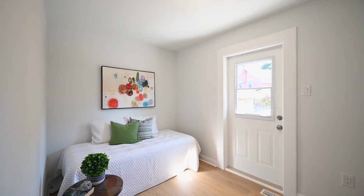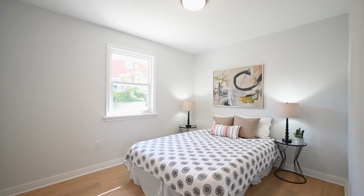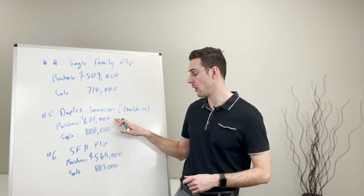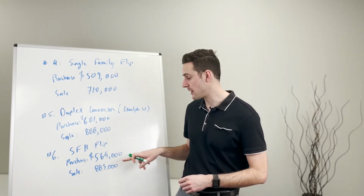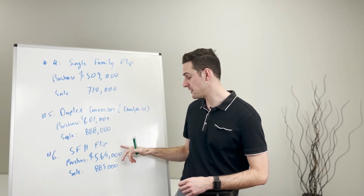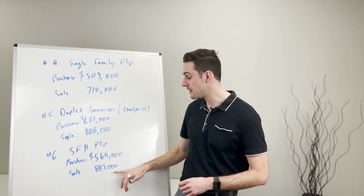That's not the only option for those projects, but just as an investor, that was something that was important to me given my specific circumstances. So that duplex conversion, we purchased it for $601,000, sold it for $888,000. And then we had another single family flip that we purchased around the same time as this one for $564,000, ended up selling it for $885,000.